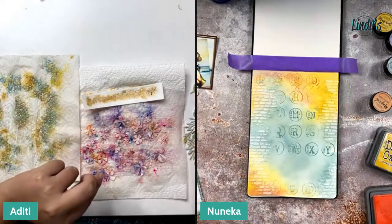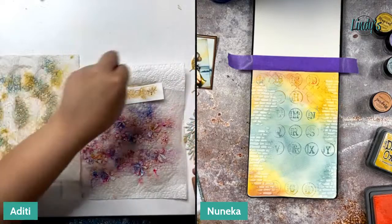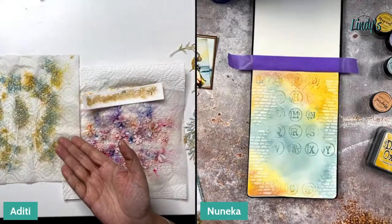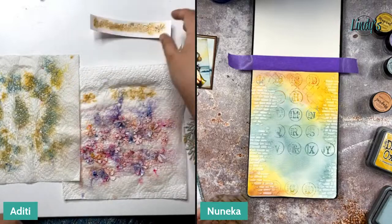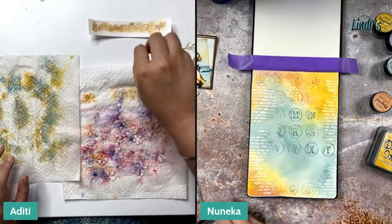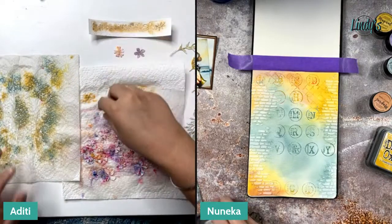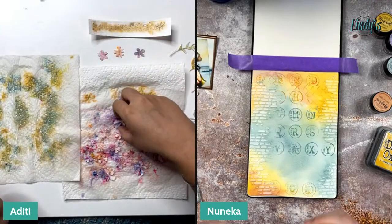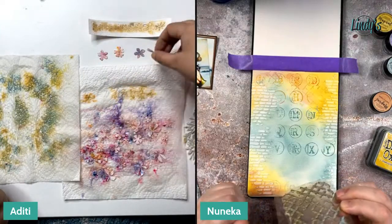If you are somebody who's a little adventurous, you can save your paper napkin and let it dry, and I would die cut elements from it and use that as well for another project.